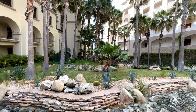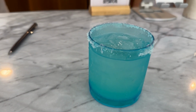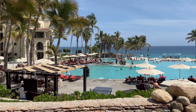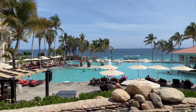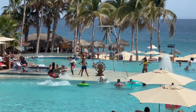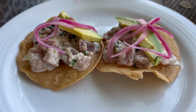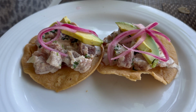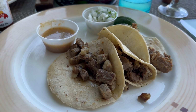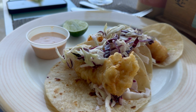Now that the tour is pretty much done, I'm going to show you the experience that we had. So we got a margarita at check-in, which was always lovely. Nice little look at the pool with the pirate show going on in the middle of the pool. Really fun for kids, of course. Really had great weather on this trip. No complaints there. Here's my tuna tacos or tostadas, which were just okay, and then I liked my beef tacos, just really good flavor, and it doesn't have to be all that fancy, and then the battered fish as well.